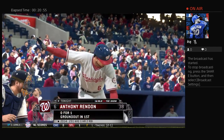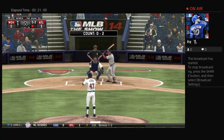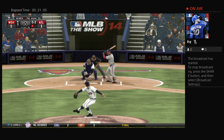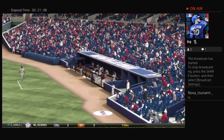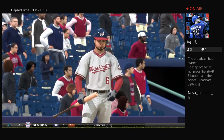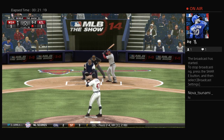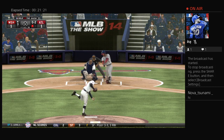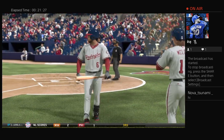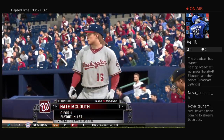Anthony Rendon will get a second shot now. He grounded out to start the ball game. And this will find the seats behind the first base dugout. Now a swing and a miss here as he's down on strikes. So it's 2 up, 2 down to begin the third. Nate McLeod will try it again. He flew out his first time.